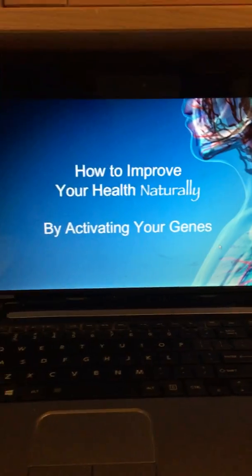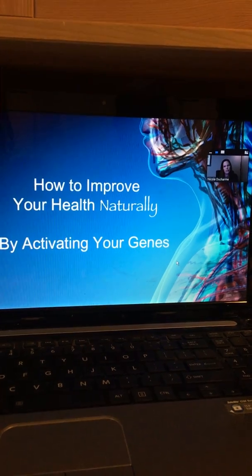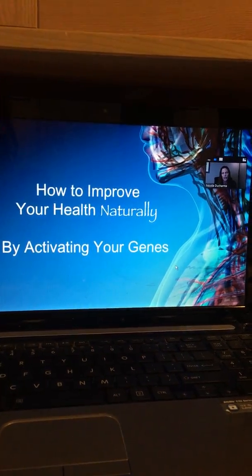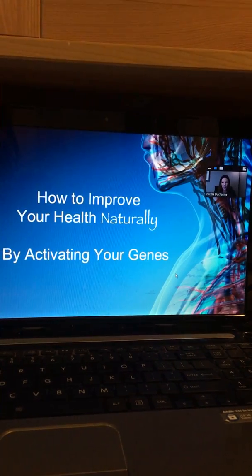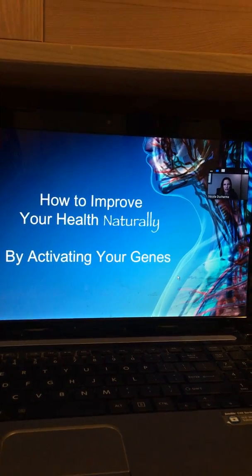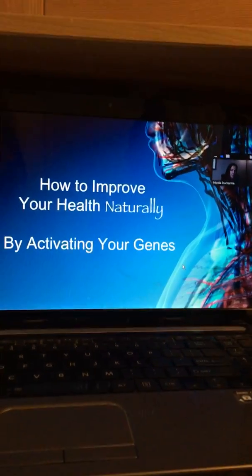To you about tonight is how to improve your health naturally by activating your genes. And let me just make a distinction before we go a step further. I truly mean activating. I don't mean supplementing. And it is an important distinction to make because we can supplement our bodies with A, B, or C nutrient or X, Y, and Z herb, or we can supplement our bodies with things that it may need that it doesn't have enough of. And that's fine.